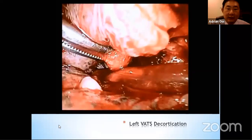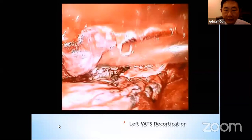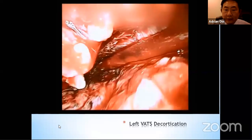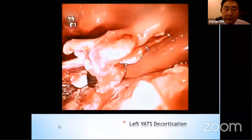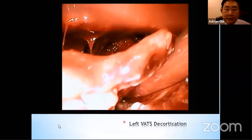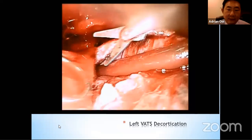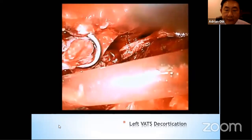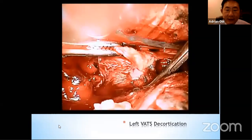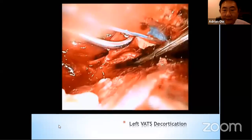And you look at all this thick visceral pleura, okay? I'm heading inferiorly towards the costophrenic angle, using scissors, blunt traction and suction. The only thing is that I did not show you, I had to wipe the camera about 50 times.